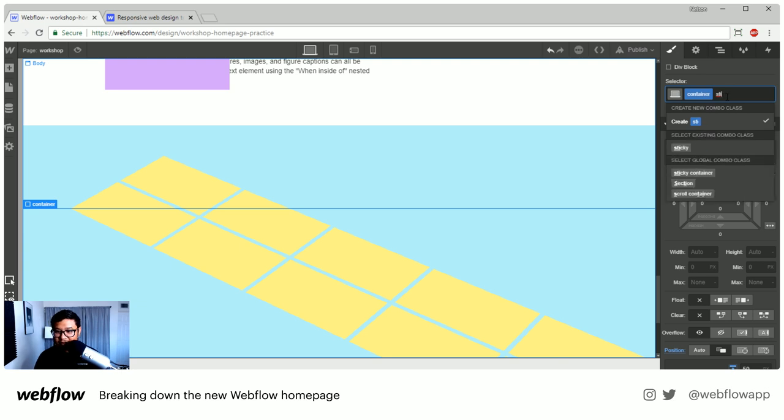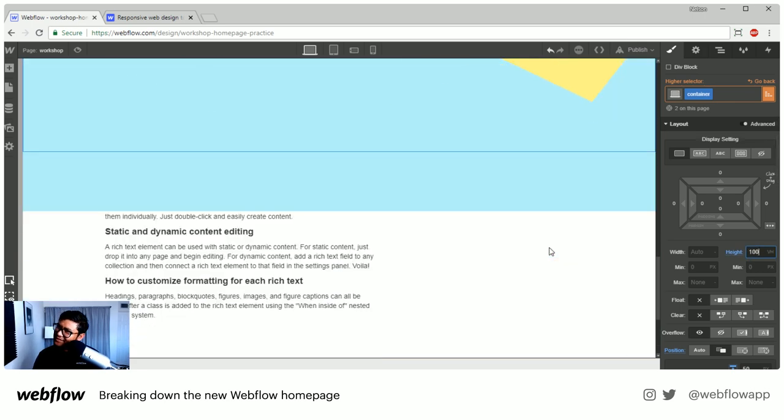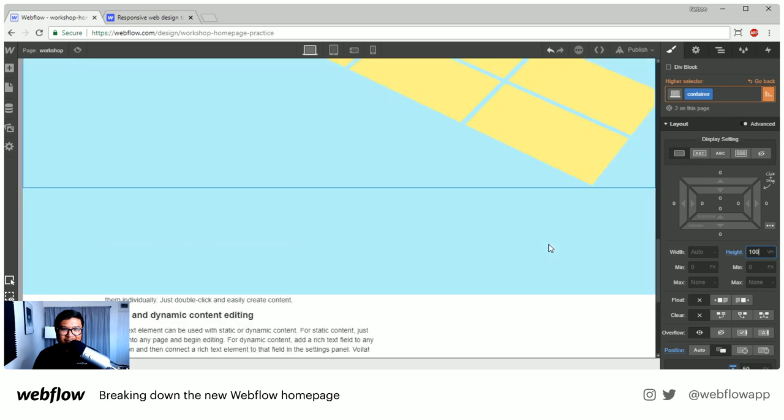And the one I'm missing is the height. What I'm missing is this height right here. So I'm going to set the height on the container. Let's set it to 100 VH. Interesting.